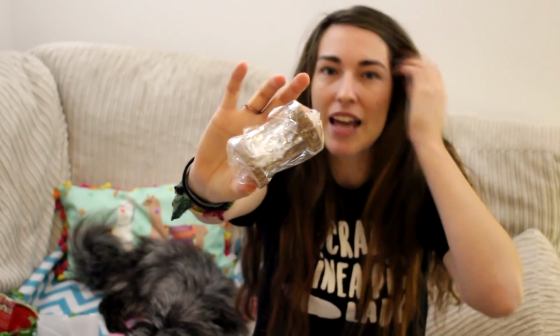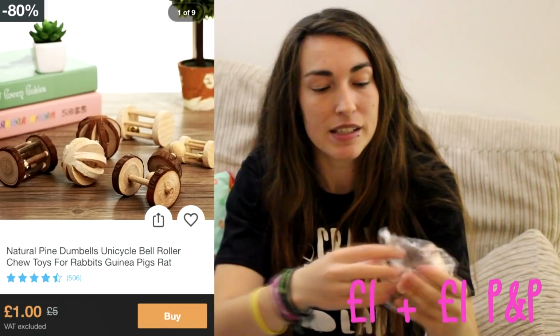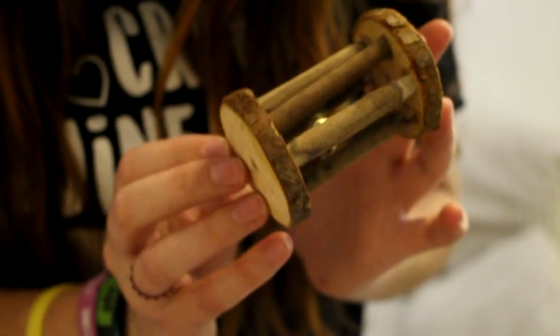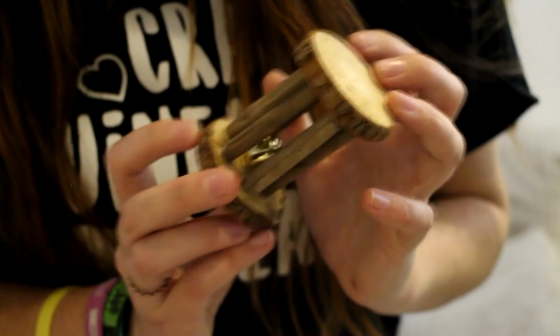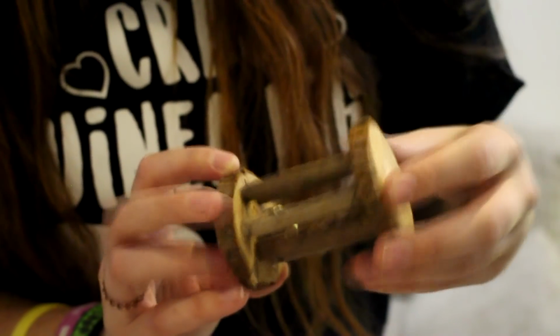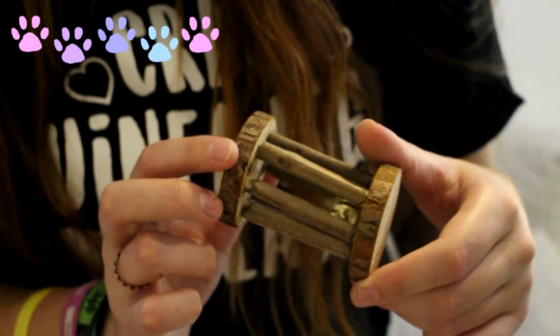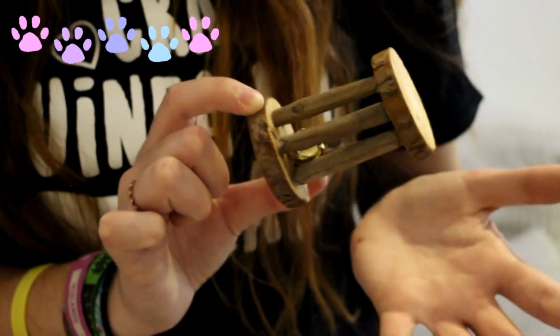So this is a little wooden dumbbell which I bought for the guinea pigs. This is actually really cute. I can't see any visible glue or staples or anything like that. It is just this cute wooden dumbbell with a bell in. The only thing you'd have to watch is obviously if this got really worn, that they didn't chew the bell or eat the bell or anything like that. And this is actually something that if I saw in the shops I would probably buy.